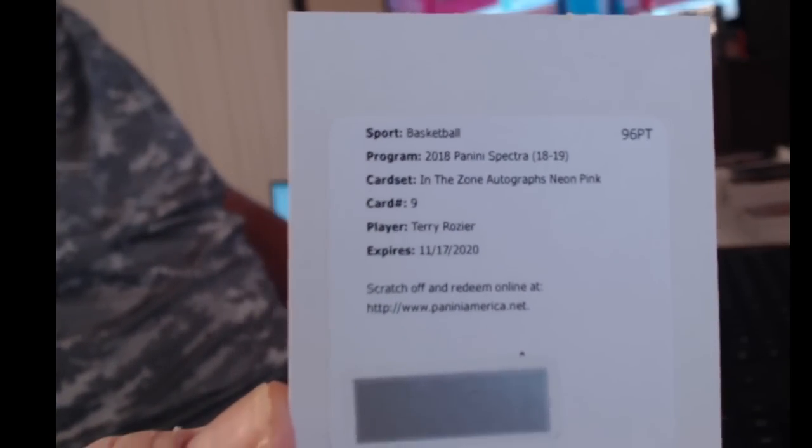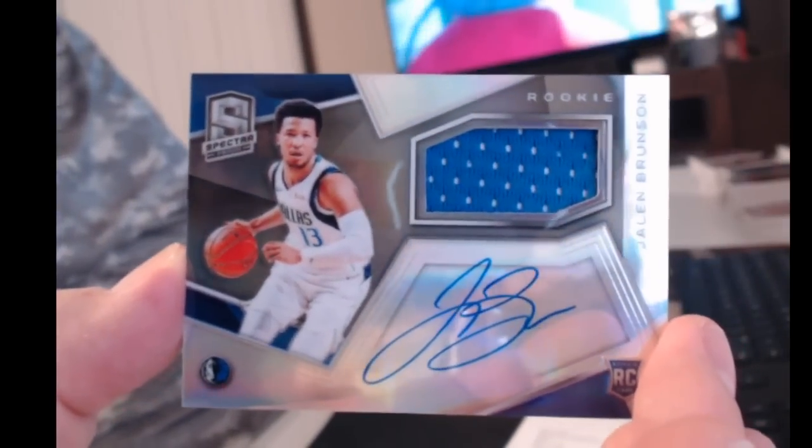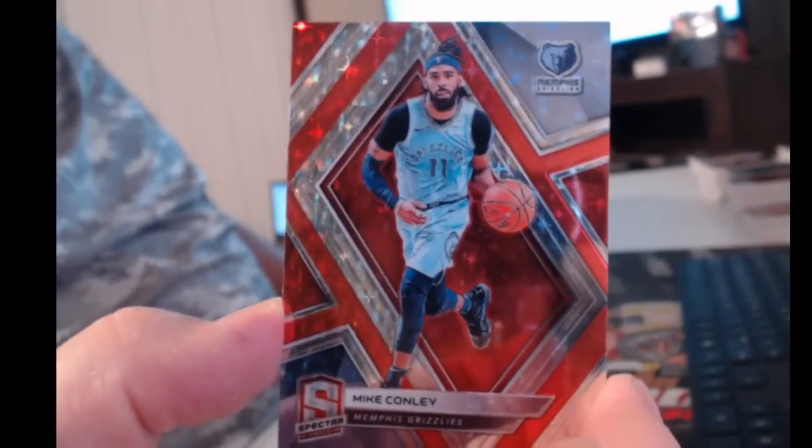Oh, another Terry Rozier. You got a neon blue and a neon pink. All right, is that 7 cards for Jalen Brunson? Or was it the guy on the other, Carter? No, it's Carter. Jalen Brunson, 299. Last card to 7 is Jaylen Brown, 5 of 9. Last card is Mike Conley. All righty, there you have it. 10 stacks times 2.